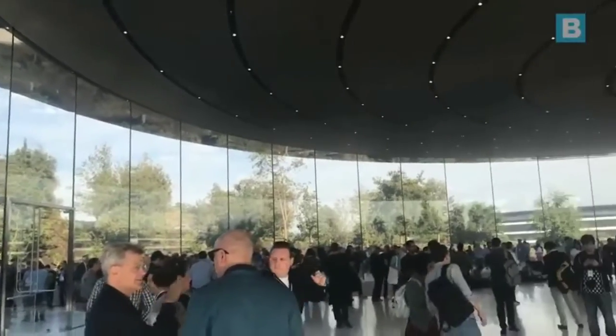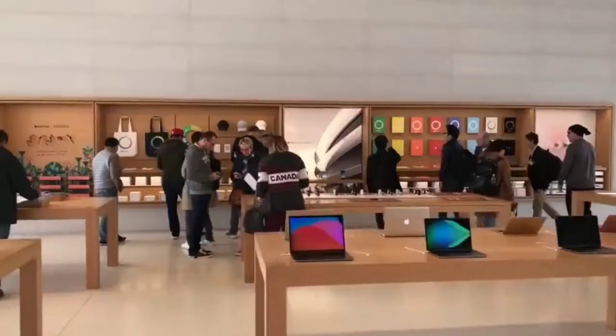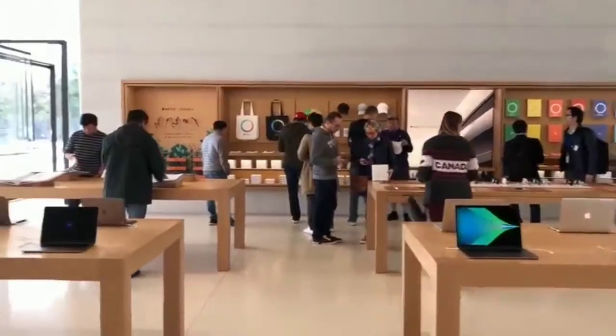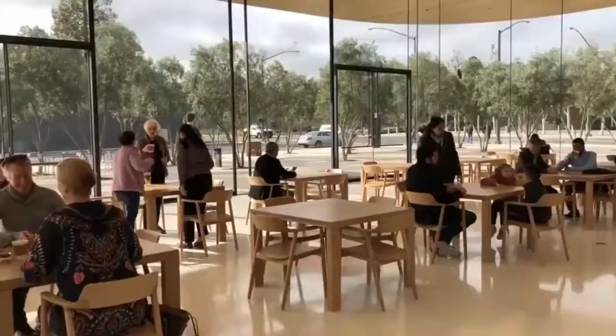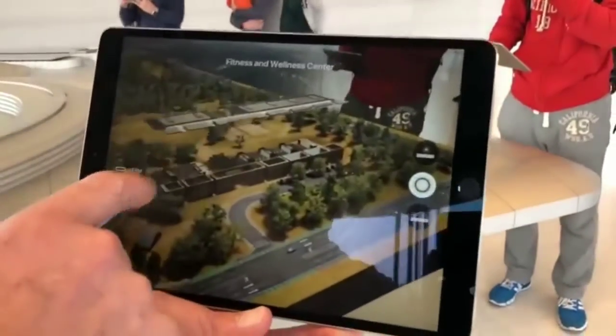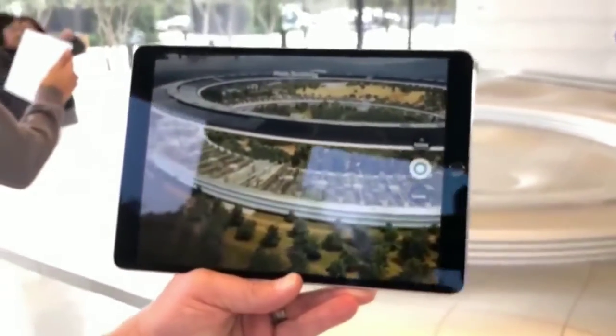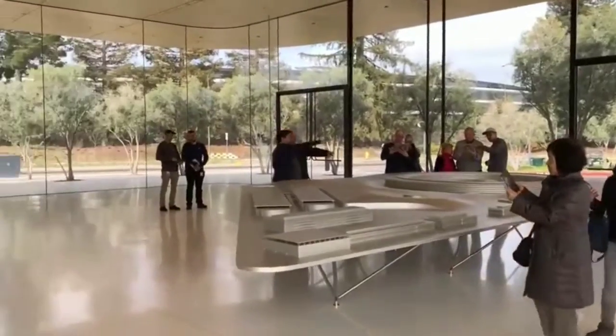The Apple Park Visitor Centre is all under one roof, but it's divided into 4 very special sections. A 10,000 square foot Apple store filled with the latest Apple products, a 2,000 square foot cafe, an observation deck where you can look over the campus, and a designated AR experience area. The AR area includes a scale model of the entire Apple Park, offering visitors an employer's look at life on campus.